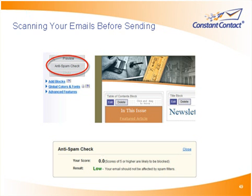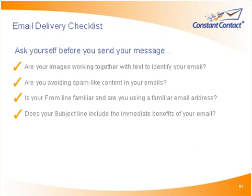So before we send our message, we're going to make sure that the images that we've put into our communications are rendering correctly, that our links are working, and that any spam-like content is removed from it. Our from line is going to be something that's consistent and people are going to remember, and that subject line is going to be something that engages people and gives them a little bit of a taste of all the great content they're going to get when they jump into that communication.